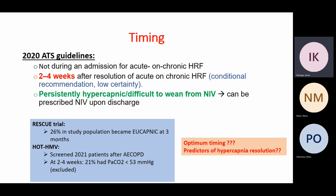And again, so I say optimum timing, we still don't know. And even the data that we have is very limited, but at least we can go with 2 to 4 weeks, okay? Because right now, we still don't have a great tool that can tell us whose hypercapnia is going to resolve. There's no clinical predictors, okay?